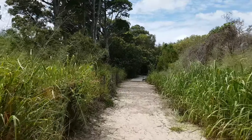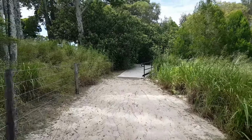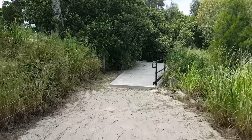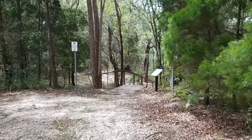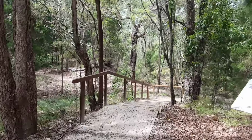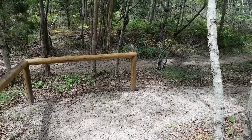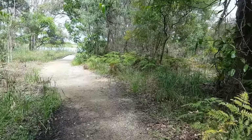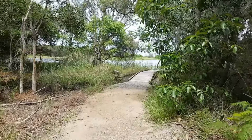Oh, I can hear the grebes. We might do a quick walk back to the bird hide. It sounds like they're near the bird hide, and just see if I can't get a couple of better shots. So we're back on the path for the bird hide. We're just coming back here to see if the grebes are around. And grebes have got very good hearing, so we'll slow down the talking.